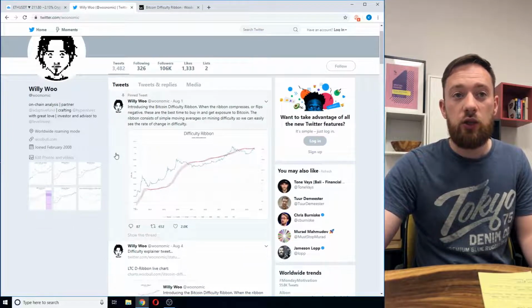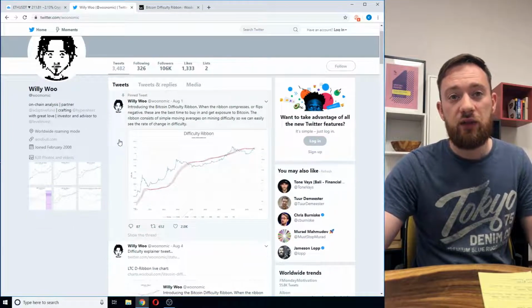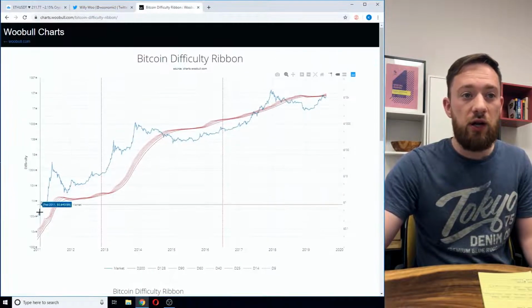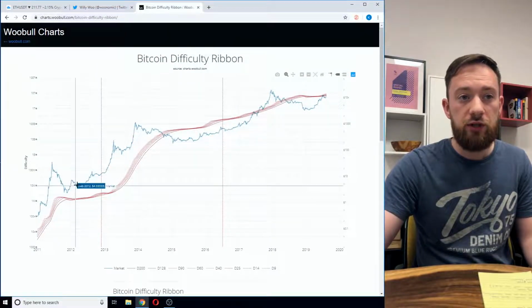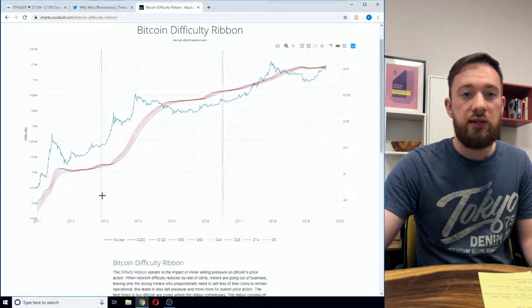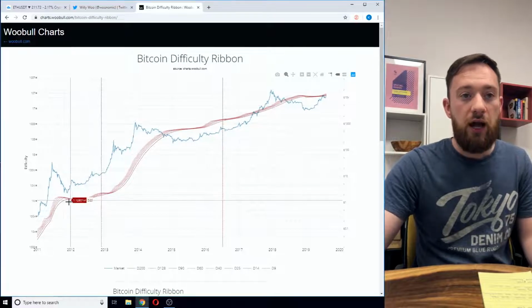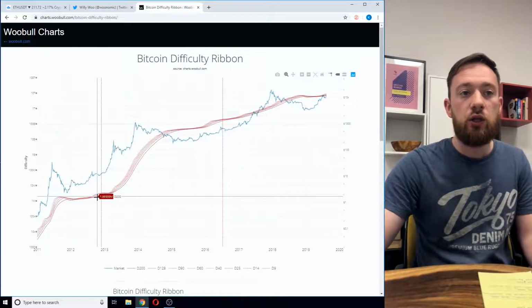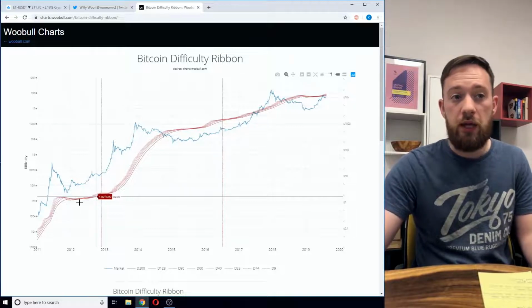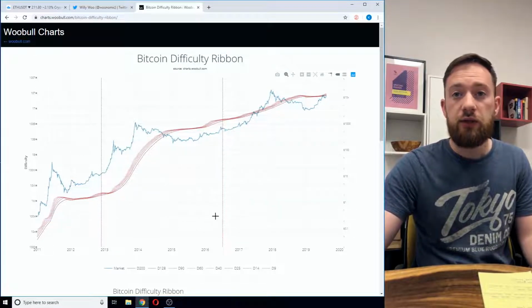So what we actually go and look at is his difficulty ribbon. And what's that? It is the price of Bitcoin, which is this blue line, and over here this red ribbon consists of several moving averages. And those moving averages are actually showing you the difficulty of mining Bitcoin. So the chart starts from 2011 until the current date.